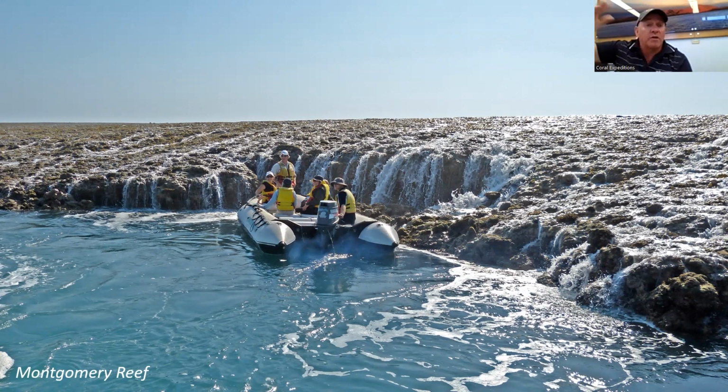And then if you've got a spring tide, which could be 9 or 10 meters here, it's gone, it's covered over. And the only thing that you'll see is the Montgomery Islands in the middle. And the Montgomery Islands in the middle, it's not a holiday resort there. It's a hostile environment. It's hot.